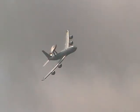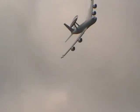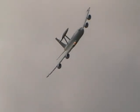So as they come round the corner now, Tim will be increasing the power and asking the engineer or the co-pilot to drop the undercarriage.